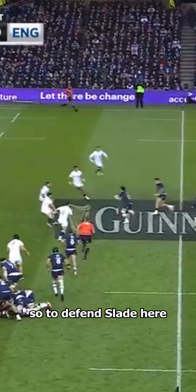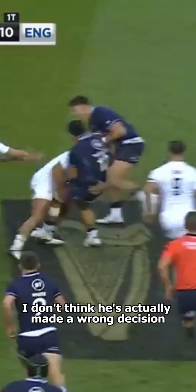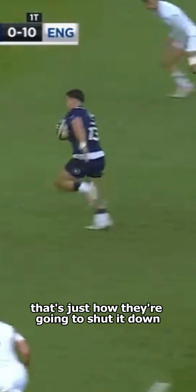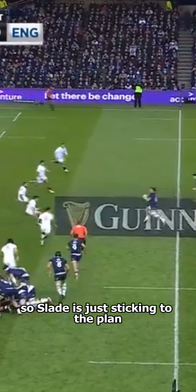So to defend Slade here, I don't think he's actually made a wrong decision. I think their defence is pre-planned. They will have looked at this play all week and decided that's just how they're going to shut it down. So Slade is just sticking to the plan.